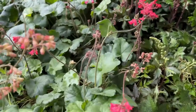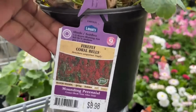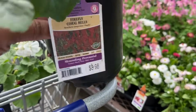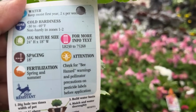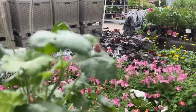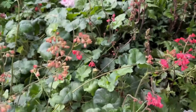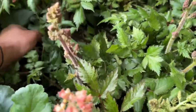Alrighty, and for Lowe's brand, we also have Corabelle's Firefly for $8.98. It will bloom spring and summer. And remember, once again, the Corabelle you purchase just for the foliage, not really the blooms, even though the blooms are really great in cut flowers and they last pretty long in your floral arrangement. Look how pretty that is and dainty. And I'm just here looking through, making sure I find and share all the plants they have. And let's see what we have here.